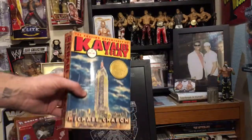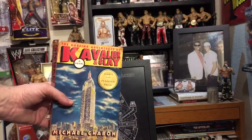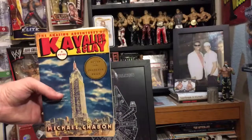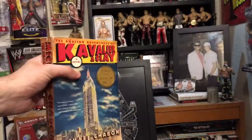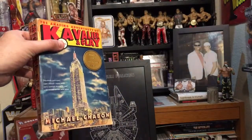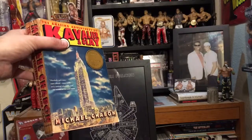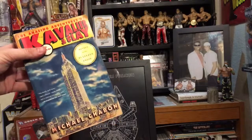Oh, let's see. In the book aisle, we came up with this. This is The Amazing Adventures of Kavalier and Clay. This was a Pulitzer Prize winning novel by Michael Chabon, if I'm pronouncing that right. But it's actually about a Jewish immigrant who escaped Nazi Prague, came to America, and teamed up with a guy here in America, and they started to write comic books in the Golden Age. So, you know, it's not a comic book, but it's a novel about people making comic books.